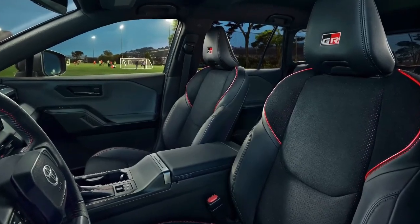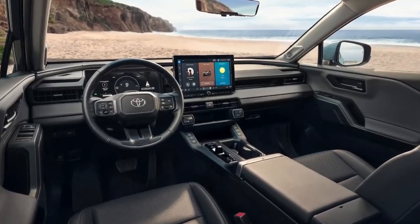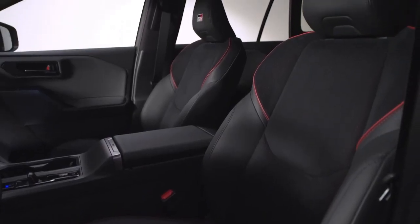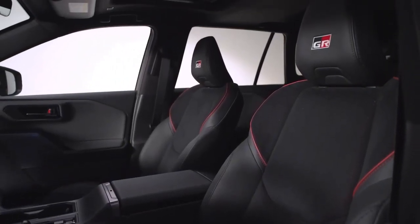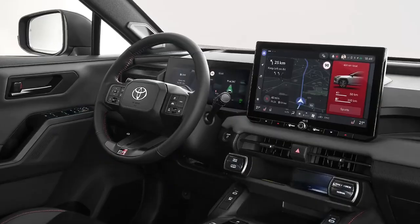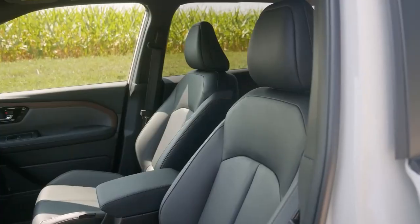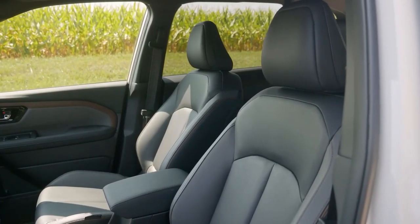The center console has a reversible armrest for extra storage, and there's a 120-volt outlet in cargo on some. RAV4 feels more high-tech with customizable screens and built-in drive recorder, while Forester is straightforward and user-friendly. For families, RAV4's extra USB-C ports keep devices charged, but Forester's standard panoramic sunroof opens up the cabin more.